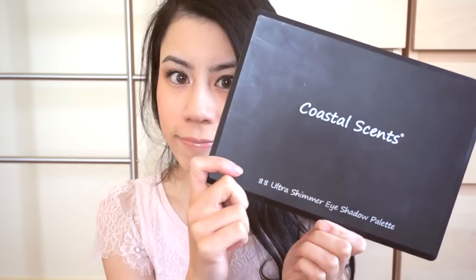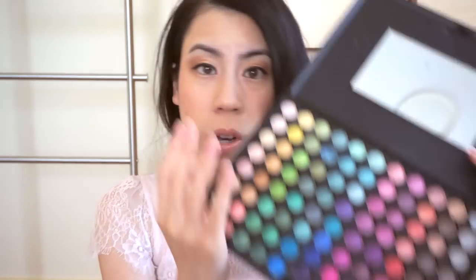First is the BH Cosmetic 120 color palette. This is in one because I just tend to use one the most. And then the other one is the Coastal Scents 88 palette. So yes, they're pretty familiar to you guys. They work for me and they cover a whole color spectrum. Yeah, that's the Coastal Scents. And then the BH Cosmetic is kind of a tiered deal.